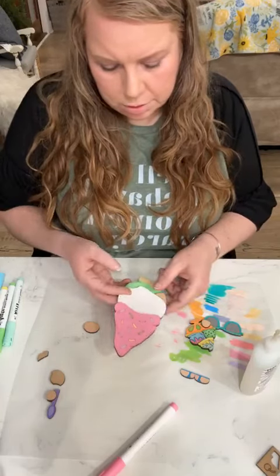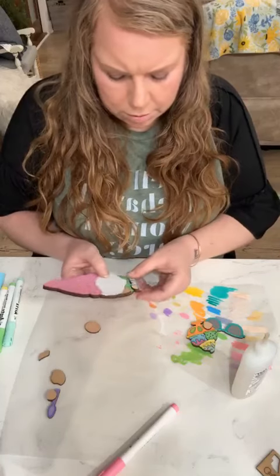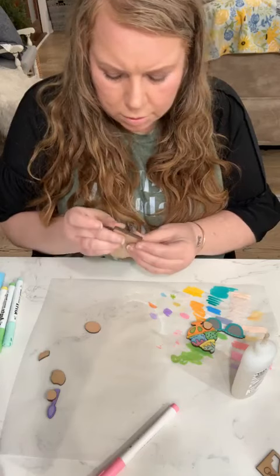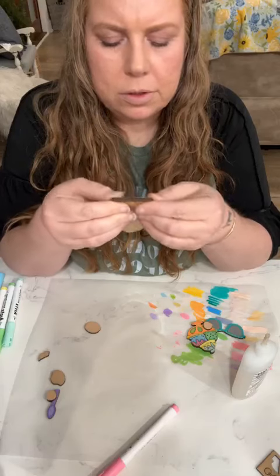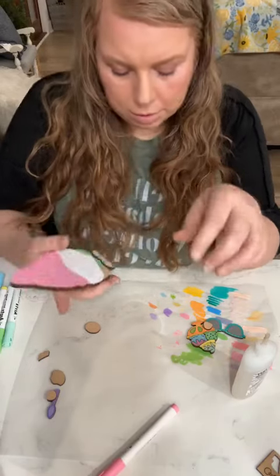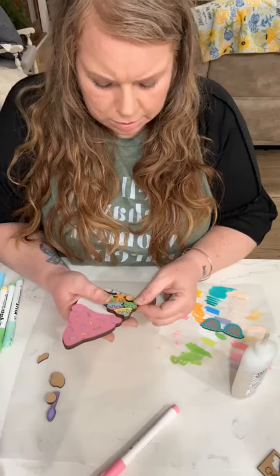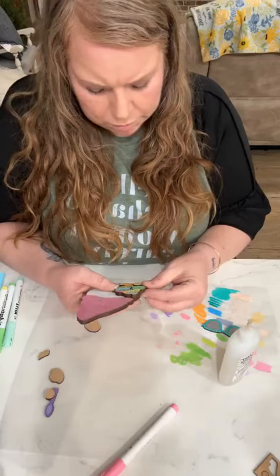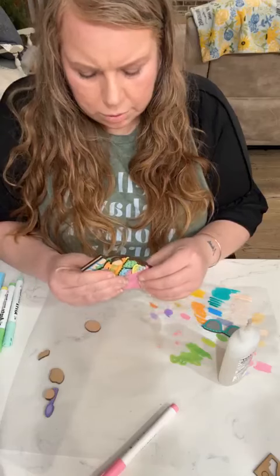Let me glue the shoes on. Glue these. You gotta leave space to go in your stand. So glue them. And then this gets glued to the side. Okay, I see. The bottom of the bowl. So the bottom of the bowl goes there.